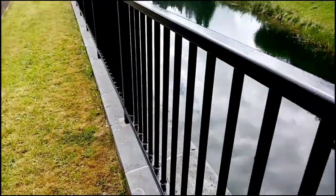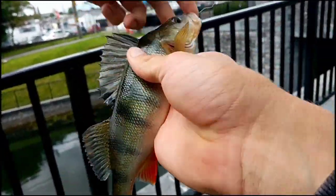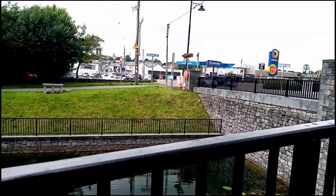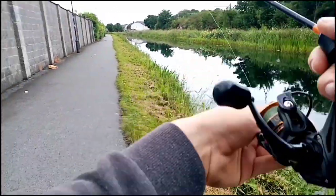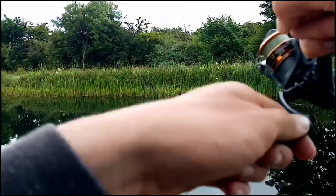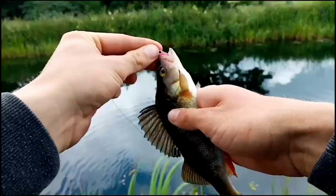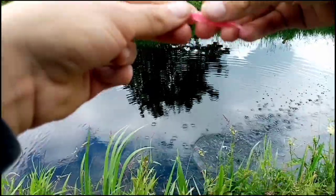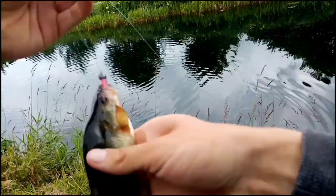Oh, it's a perch, big perch. Oh, he was just sitting on the top of a lily pad. I just threw the jig on him and he smoked it. Yeah, number eight. Number nine. Small.